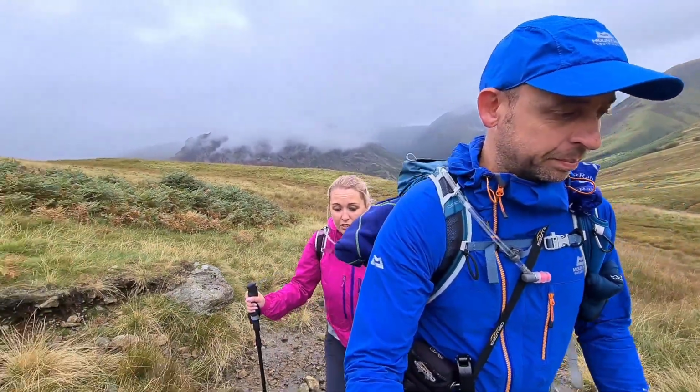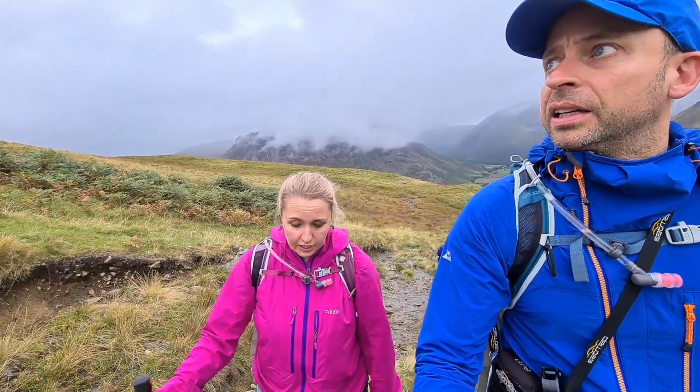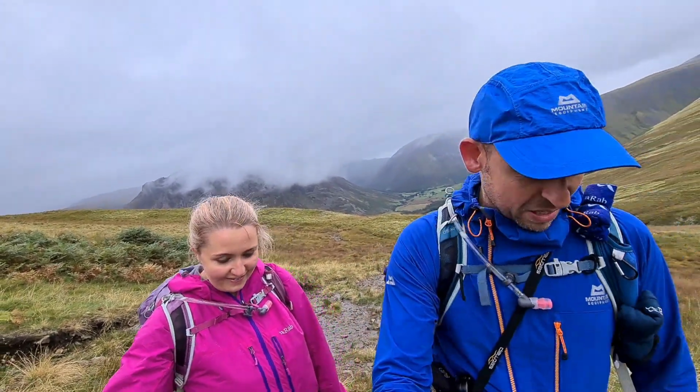This may have been a good choice for today though, because it does look like it's clearing more towards the coast. The wind is actually blowing in 180 degrees the opposite direction to yesterday. It was coming in that way yesterday. It's now coming in this way. So hopefully, if it clears out at the coast, it might blow some clearer stuff in, but who knows? We shall see.